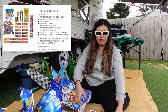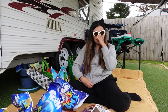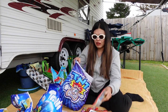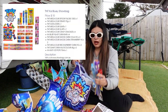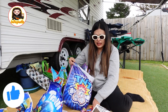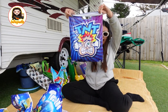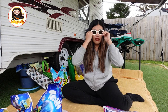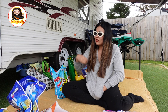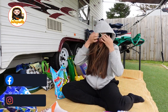So, ayun yung laman. Madami rin siya laman, guys. Tignan niyo, dami rin siya laman. For, I think, I'm not sure, $10 or $20. I'm not sure, ha? Pero, I will put here kung magkano yung price niya talaga. Kasi kay Jax to, hindi sa akin to, eh. So, ayan, we are finished with our TNT, guys. So, malamig. I'll put here.